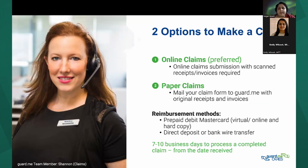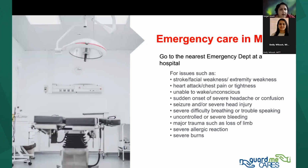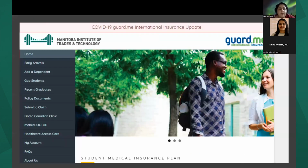It looks like the Canadian clinic option we don't have here, but I'll go ahead and talk about that one as well. When you go to find the Canadian clinic option on your MITT website, it will bring you to a page where you are able to put an address in. You can either write just your city, if you're in Winnipeg, or your exact address. And it shows all the clinics around you.